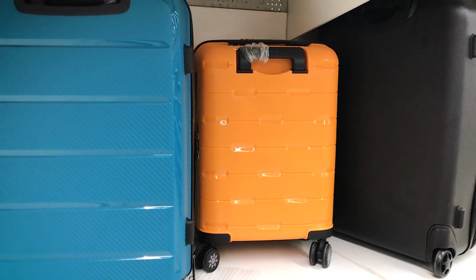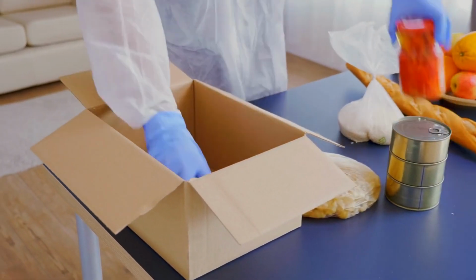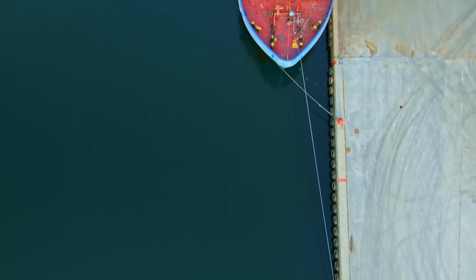Chapter 8. Weight Distribution Wisdom. Balance your bag. Balancing your bag can prevent extra fees and make carrying it more comfortable. Start by placing the heaviest items at the bottom. This creates a stable base and keeps your bag from toppling over.